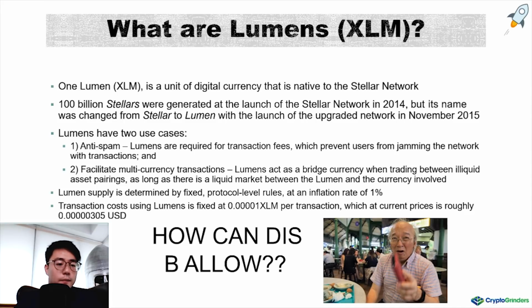So actually, the thing about Stellar that's really quite amazed me was that there are very low transaction costs when using the Stellar network, and that's actually because it's already pre-mined. Like I said before, 100 billion Lumens were generated at the start of the network, and that means that you don't need to pay miners in terms of block discovery fees or whatever. So it's actually very cheap.